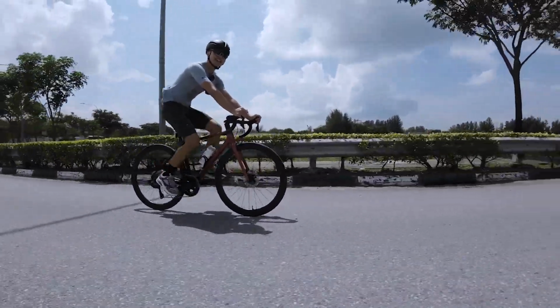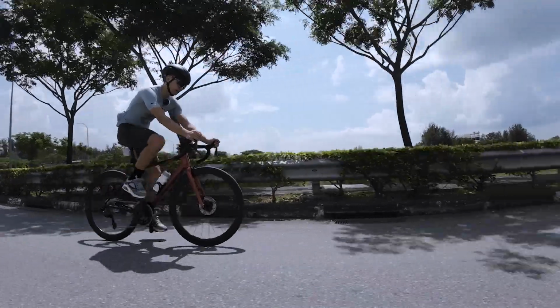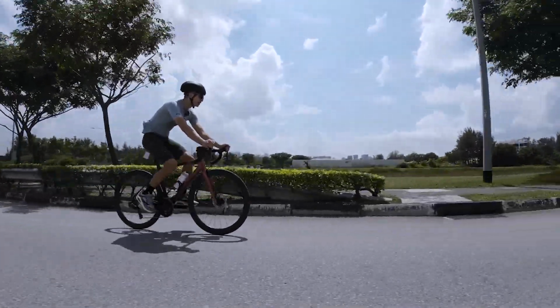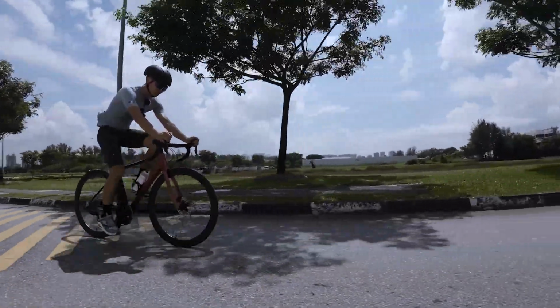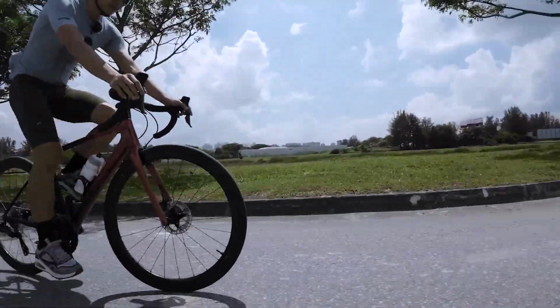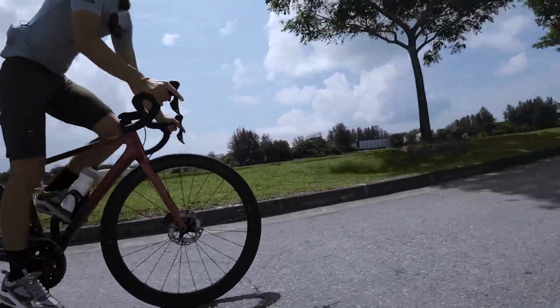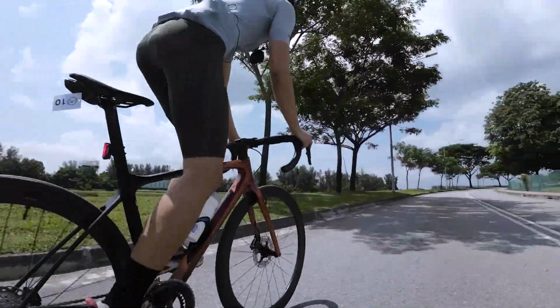Next, on the TCR, it was a totally different feeling. It was limber and lively, while not as explosive as the Propel at the sprints, but definitely quick and agile. The steering felt lighter, and on the whole, I felt more laid back. It was really comfortable riding on the TCR.